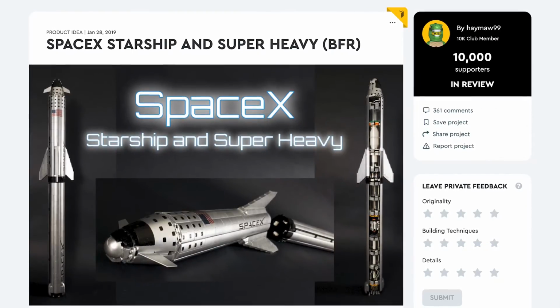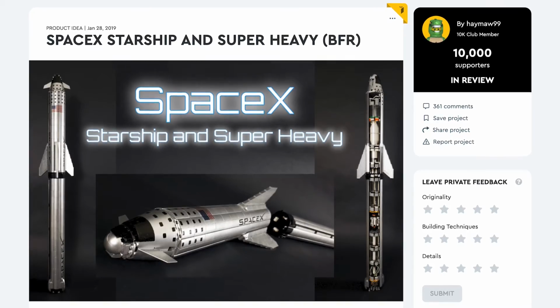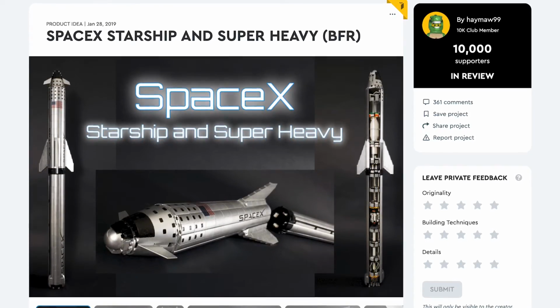Number 40, SpaceX Starship and Super Heavy BFR by Heymaw99 and Kehemire. Like I said earlier, I think we need a bit of a break from space sets, and while this one looks great, it's just at the wrong time.